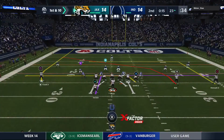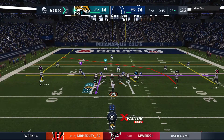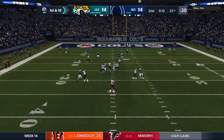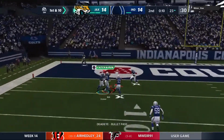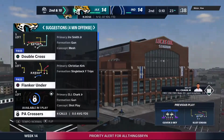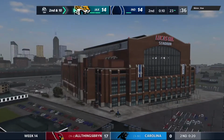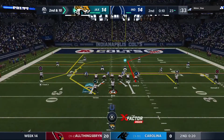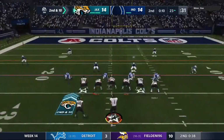So barely time to catch our breath. Here's 1st and 10 just outside the red zone. Operating from the gun, Rose. And nearly picked off there. Almost intercepted. Instead, second down. Incomplete. Once again, they'll go from the 23-yard line on 2nd and 10.